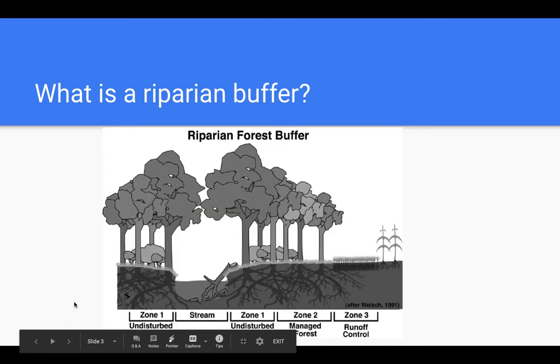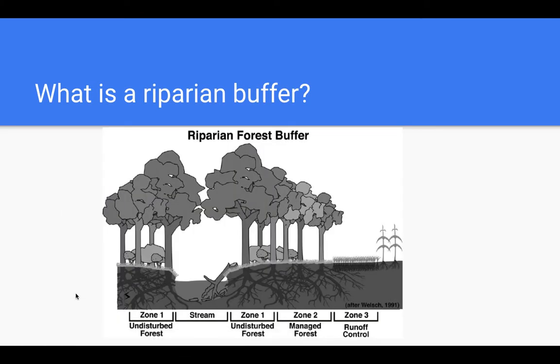So let's get into the presentation. So what exactly is a riparian buffer? As you can see in this diagram, a buffer refers to a vegetated strip next to a stream or river, providing numerous benefits to water quality and local wildlife.